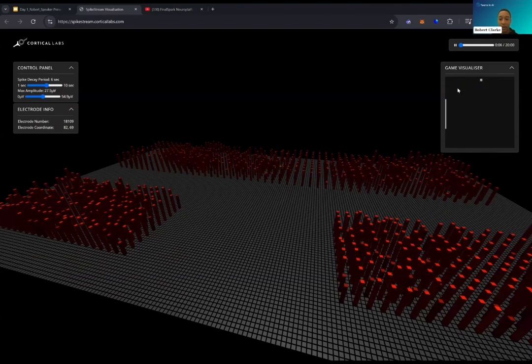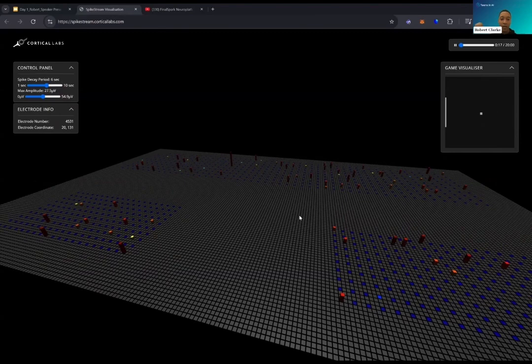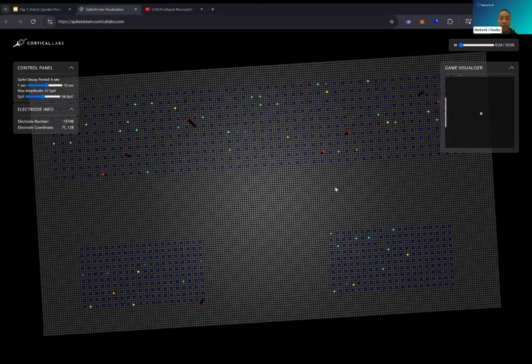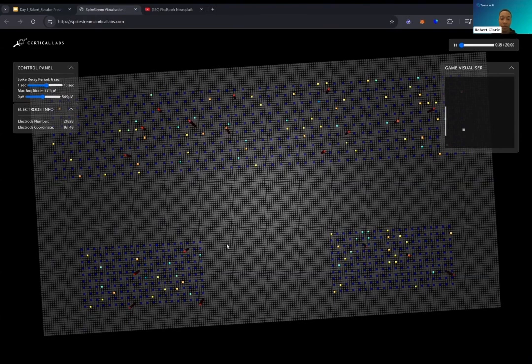To explain it really simply, the position of the ball right here is encoded into the stimulation that you're seeing in that top long rectangle. So when the ball moves, you get a pattern of stimulation, and to make the paddle move, you have this left section that will make it move left, and the right section that will make it move right.